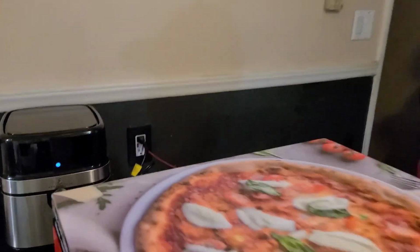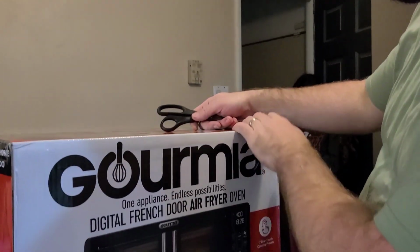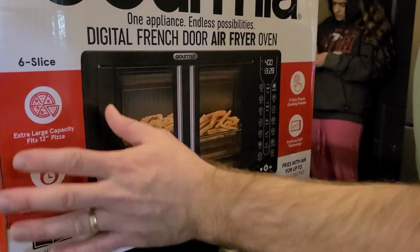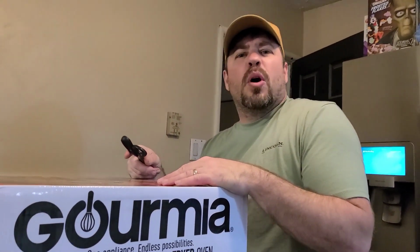Today we got the Gourmia Digital French Door Air Fryer Oven. This is a convection oven that also is an air fryer. Mom was like, hey, our Black & Decker one that I reviewed a year and a half ago, we bought it in like March last year. It was good. That one was like $39, right? It worked for a year and a half. We use this every day. We don't even use our oven. The kids cook in this.